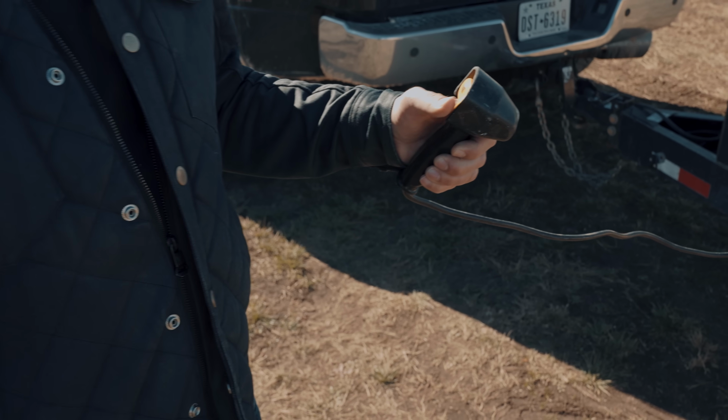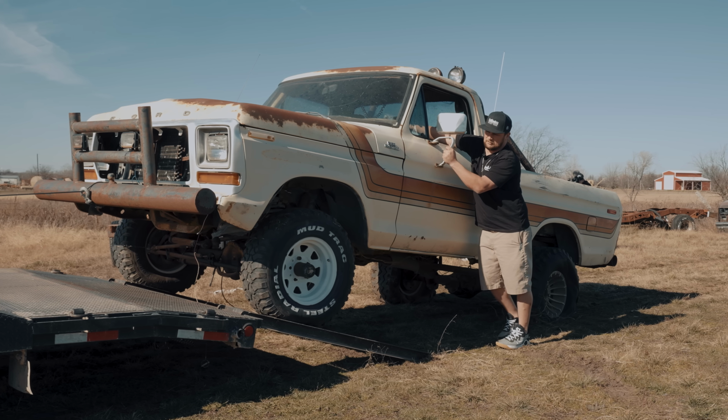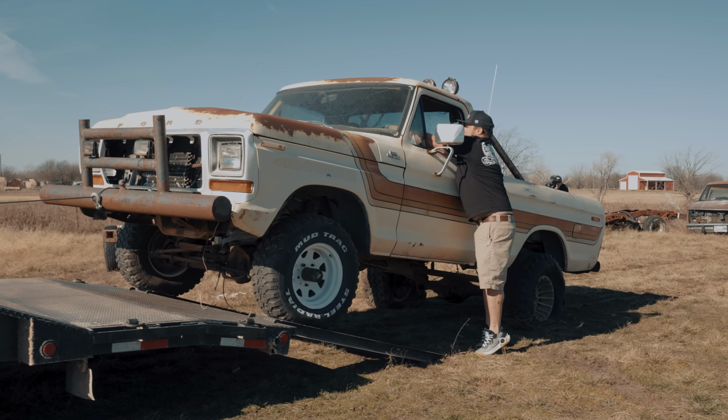Hey, my thumb's getting tired. Now, y'all might think that it ain't that hard to just push this button, but you got to hold it down the whole time too. It's not just like pushing. I can turn a little bit this way. Got to get that ass end around.